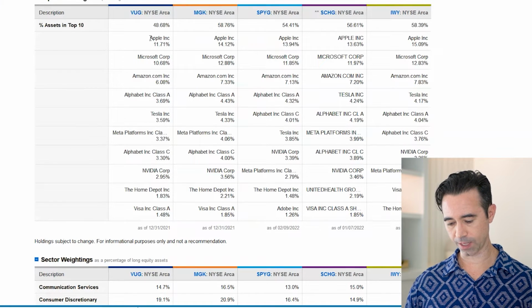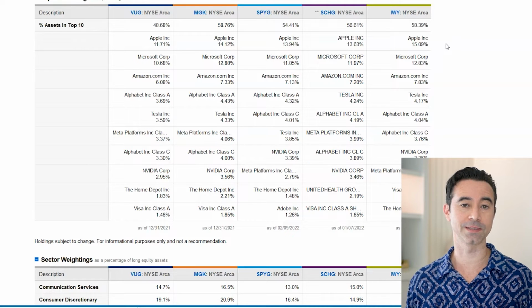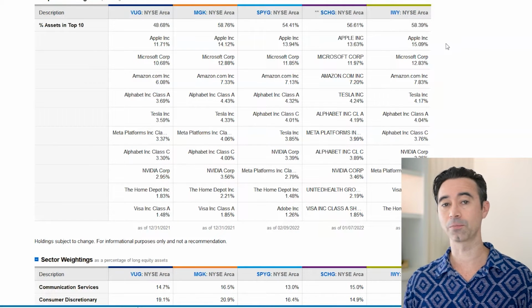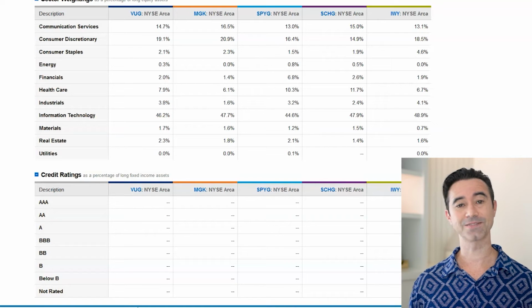So for VUG, we have Apple, MGK Apple, SPYG Apple, SCHG Apple, IWY Apple. So not a very shocking coincidence that they all have Apple as their top. Apple is the largest company, I believe, right now, market cap wise. So mostly these are all very similar ETFs. Their top 10 holdings are all very similar. Next, we have sector weightings.